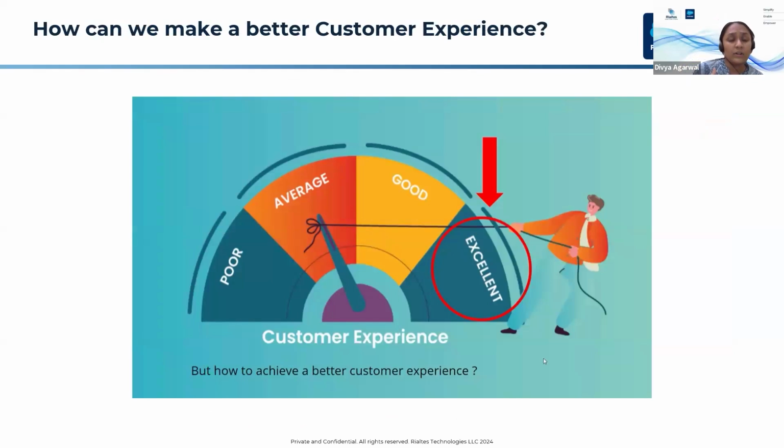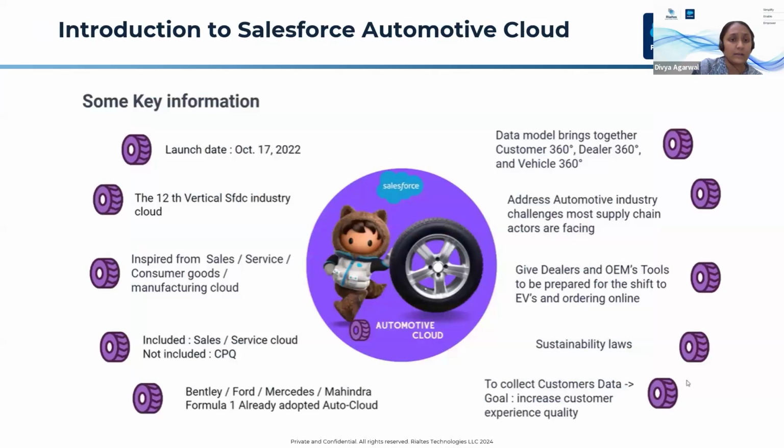Now, what should be the aim of the automotive industry? It should be to bring this average customer experience to an excellent customer experience. But how do we bring it to excellent? That's where Salesforce came up with the solution of Salesforce Automotive Cloud. Such a solution requires a digital inventory management system and digital engagement with the customer, and all of this is not possible without a solution like a CRM. Plus, it can provide seamless connections with the customer in one place, along with the dealers and the OEMs. So that is what Salesforce Automotive Cloud is all about.